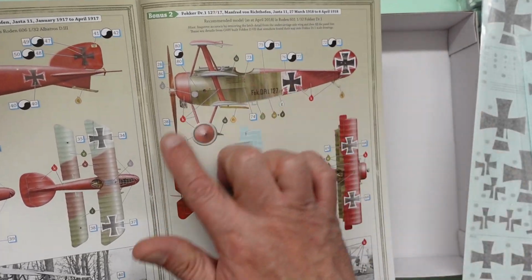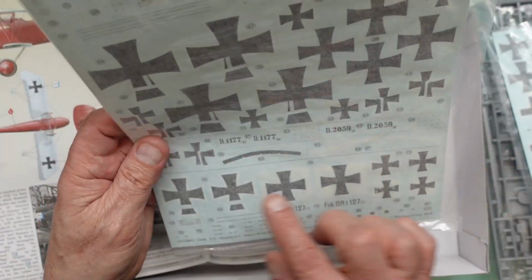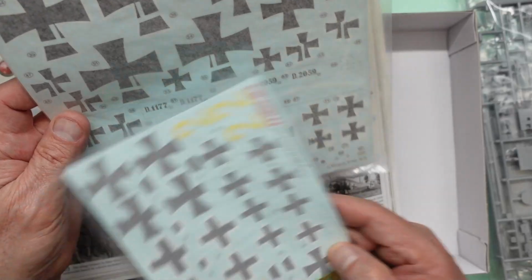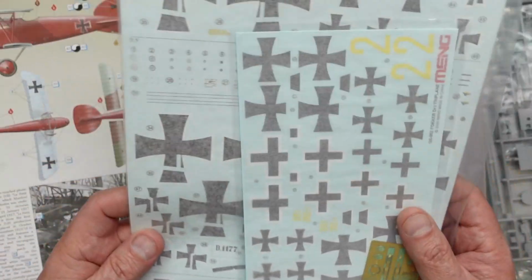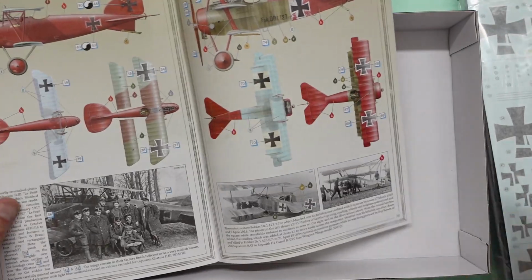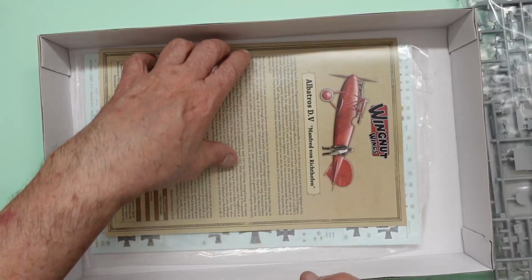You will see in here, there you go, there is a scheme for Fokker DR1, and there are the decals for it. So you can see here that these decals are a lot nicer than them. And you've also got all the instrument panels and stencils and stuff like that. So very, very nice indeed. That photo actually looks very Wingnut Wings-esque as well. So that's how to get into Wingnut Wings if you don't want to spend all the money.